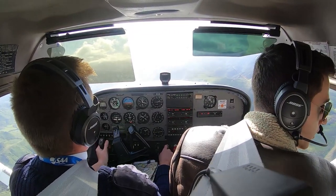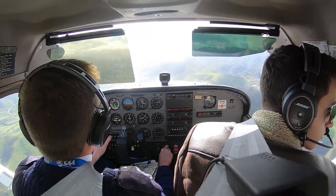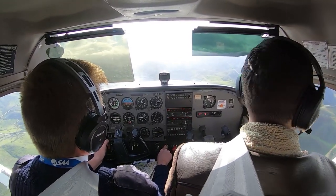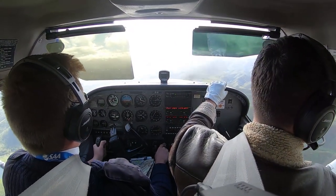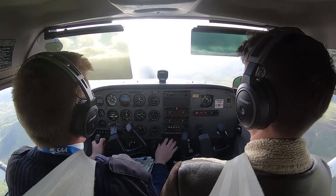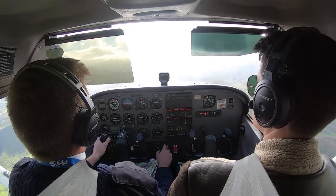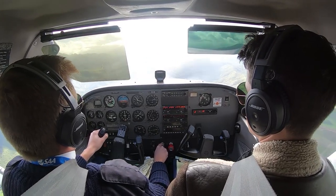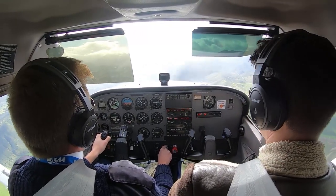My controls. Your controls, when you're ready, I want you to show me slow flight. So, I'm going to do slow flight now. Reducing power to 1,500. Speed check, flaps 10. Speed check, flaps 20. Speed check, flaps 30. Adding some power to not descend. I want you to hold 55 knots at this altitude.